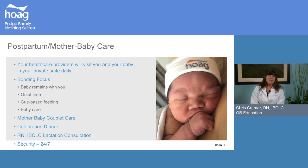All of our RNs are trained in lactation. We do have lactation consultants that work at Hoag. And of course, security 24/7, 24 hours a day, 7 days a week. Those of us that work with babies have a pink stripe on our badge, and you'll see that. Our doctors have green stripes. Anyone else who works in the hospital has a blue stripe. It is only the pink stripes who may physically move your baby in and out of a room.